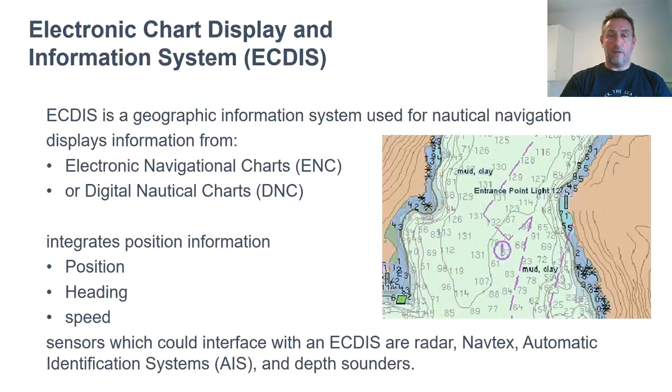Then we have the ECDIS system itself. ECDIS is the short abbreviation for Electronic Chart Display and Information System. In the past we had paper charts for navigation. We also used a sextant and a compass and whatever. The compass is still there, GPS is also there, but we also need electronic charts, so it's called ENCs.